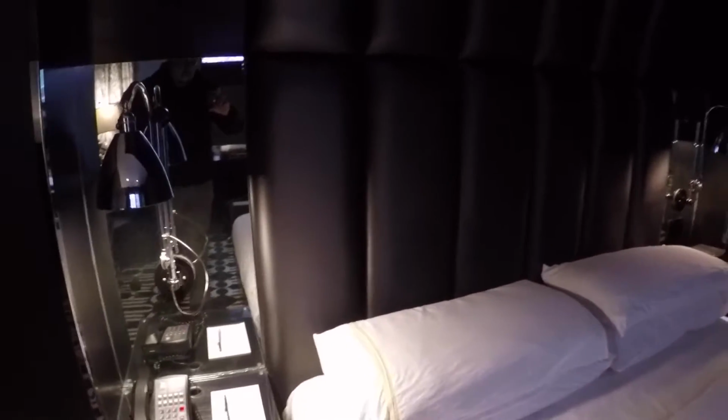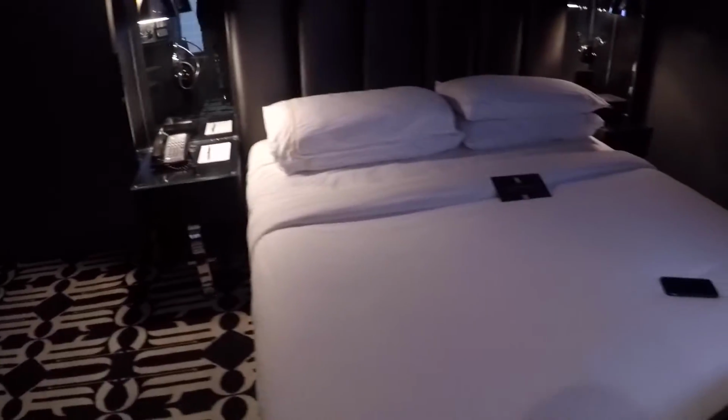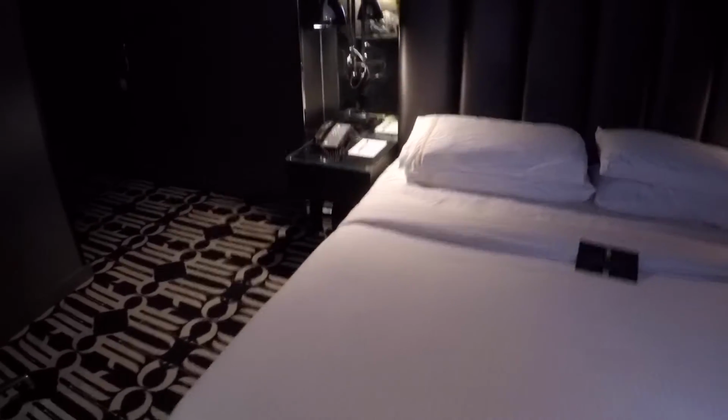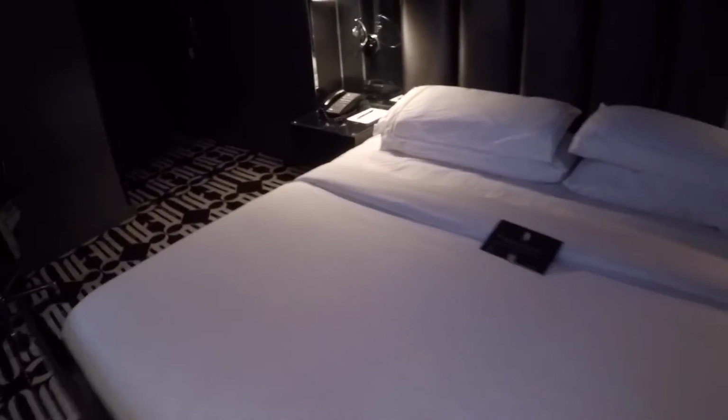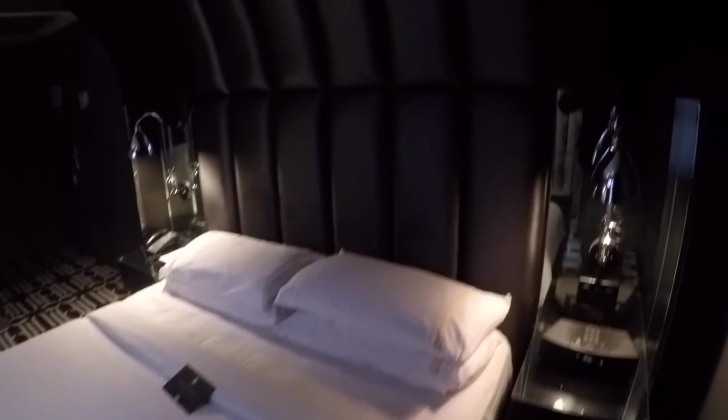First, you look at the left side of the bed and the right side of the bed. The bed is extremely clean, I can tell you that. Everything was nice and white. The bed is extremely fluffy. The headboard was very clean, with a very nice dark Knight Hotel theme.